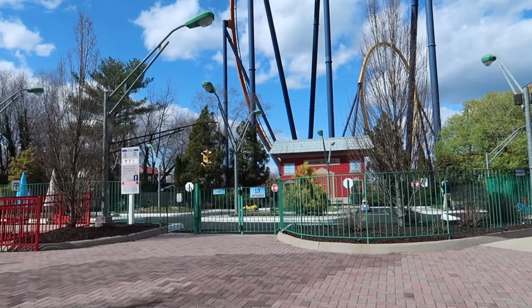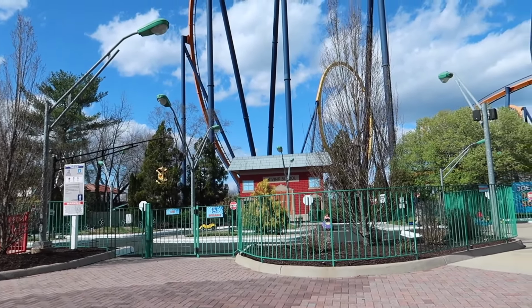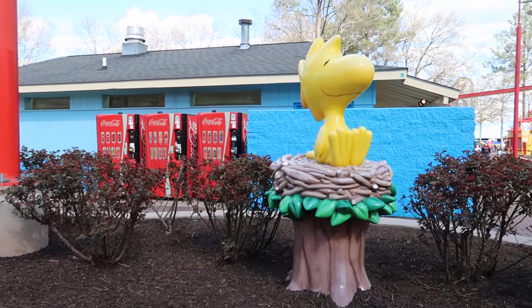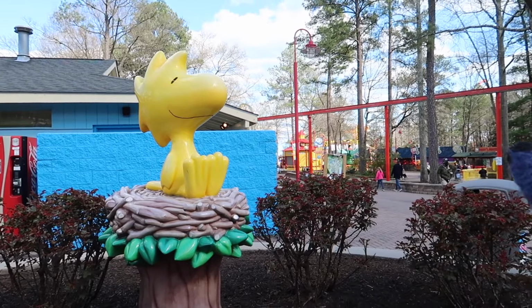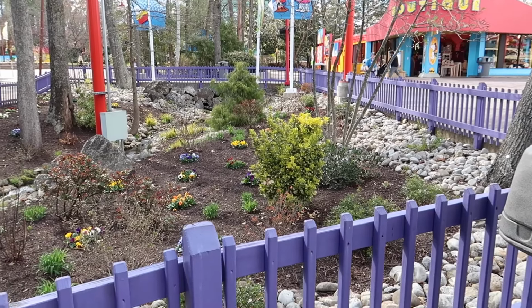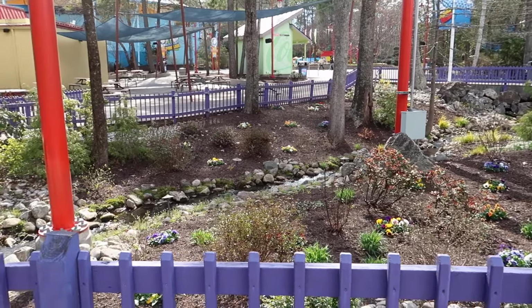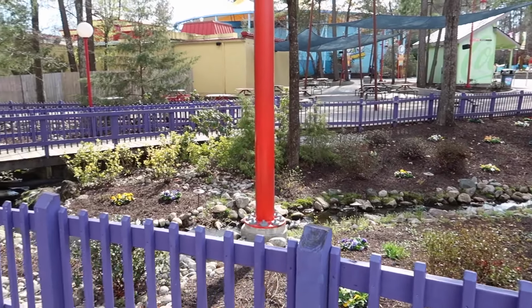A cute little driving school. So yeah, lots of little kiddie family rides. And then there's Woodstock here. It looks like there's some more over there too. Let's go check it out. This is like a pretty little manicured area with a tiny little river and flowers.